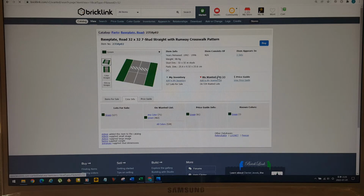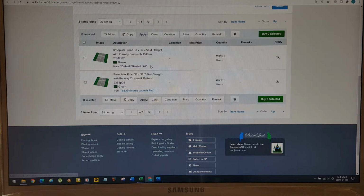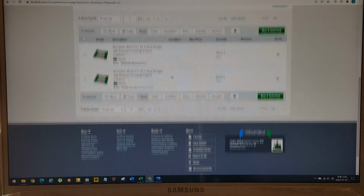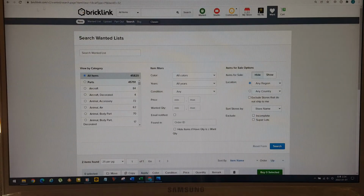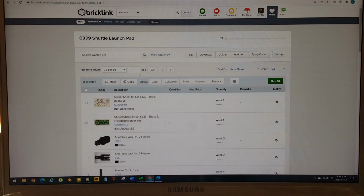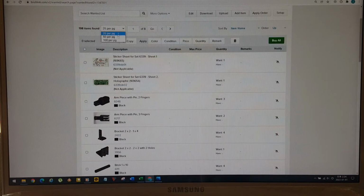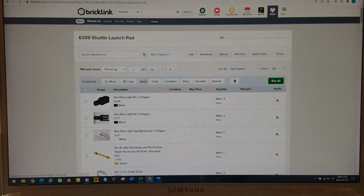And where do I need this? I need this in my default wanted list because I have made a separate list on it. And particularly, specifically, I need this for the 6339 shuttle launch pad. So this is exactly what I need. And in my shuttle launch pad list, oh, it actually shows all the... This is my actual list. Okay, but anyway, to complete the shuttle launch pad, I will need those parts. A lot of them. A lot of them.